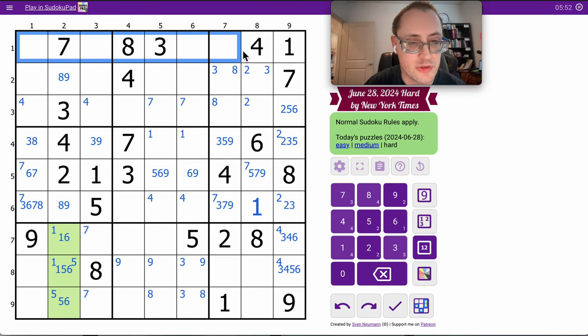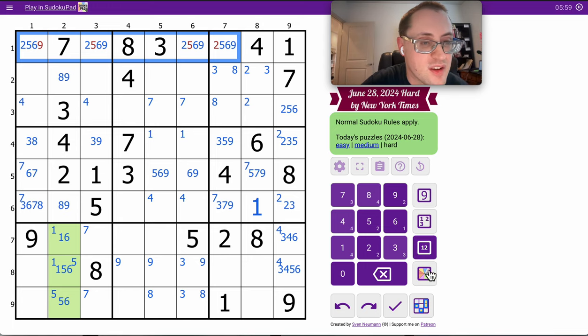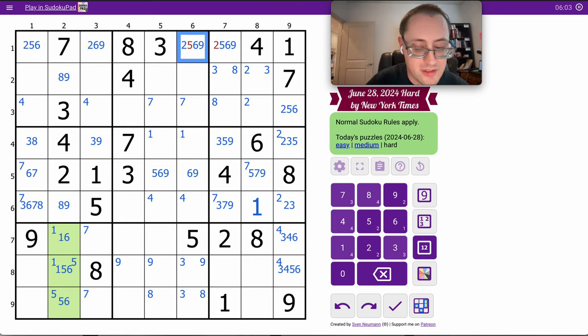Okay, row 1 looks interesting. 1, 3, 4, 7, 8. I have 2, 5, 6, 9 left, and might not quite. I can't go there, but there's 3 spots for a 5 in box 2. Not helpful.